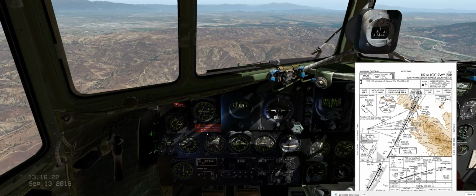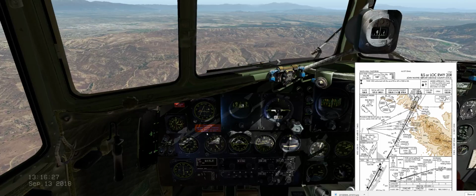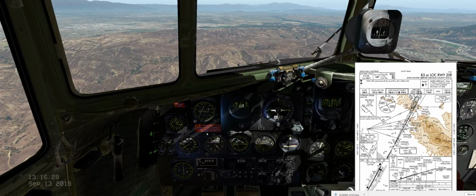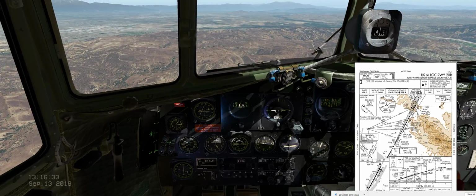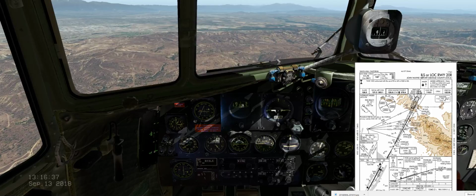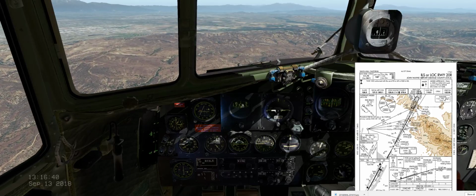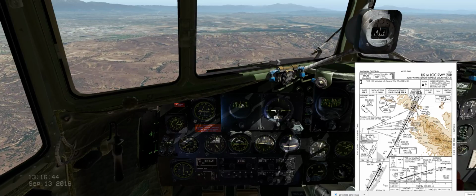So for Alpha Golf, join the runway 25 localizer. This is freeware, absolutely. It's worth every penny. No, it's worth it. I love this plane. I wouldn't be flying it if I didn't. I don't know a lot about it, but I mean, I'm doing my best.